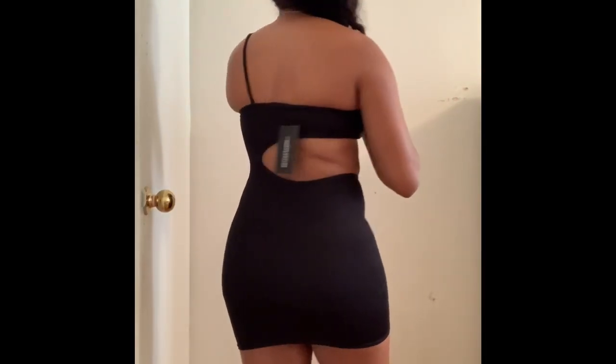Okay, so this dress, y'all, it just gave me the hardest time to put on. Anyways, this is the dress. It doesn't really look how it looked on the website, but this is it. It's tight. I'll show you guys the back. It's extremely short, but I'll be 100% honest, I don't care.